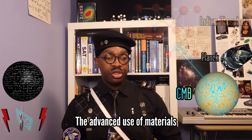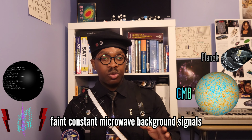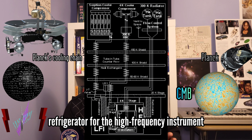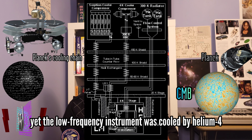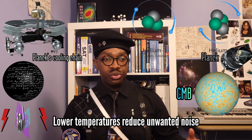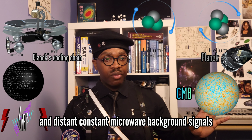The advanced use of materials and components allows the Planck Space Observatory's low-frequency instrument to detect these faint cosmic microwave background signals. Helium-3 is used in the Planck's dilution refrigerator for the high-frequency instrument, which I haven't really talked about yet; the low-frequency instrument was cooled by helium-4. Now, lower temperatures reduce unwanted noise, allowing for a more accurate detection of these weak and distant cosmic microwave background signals.